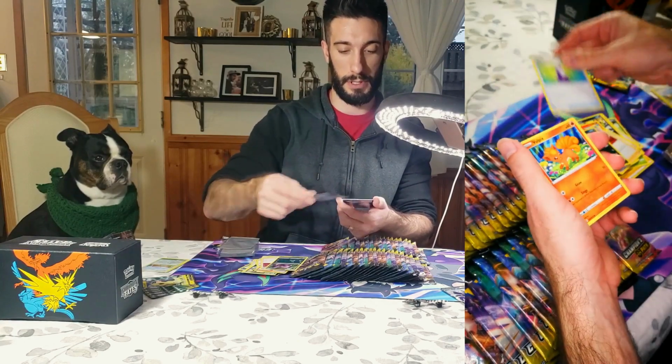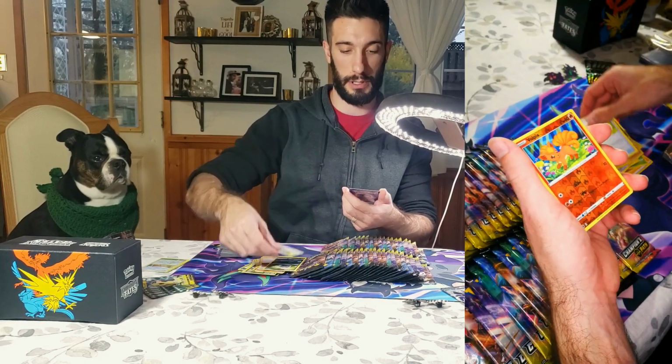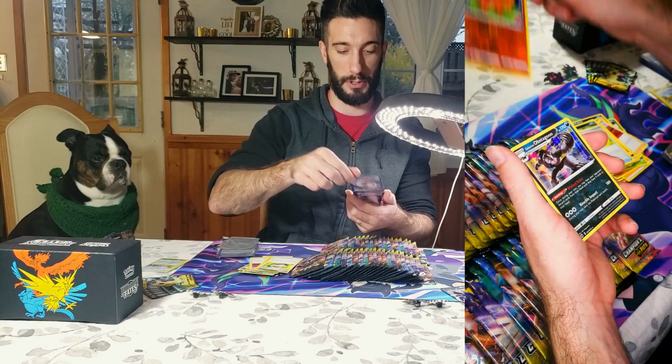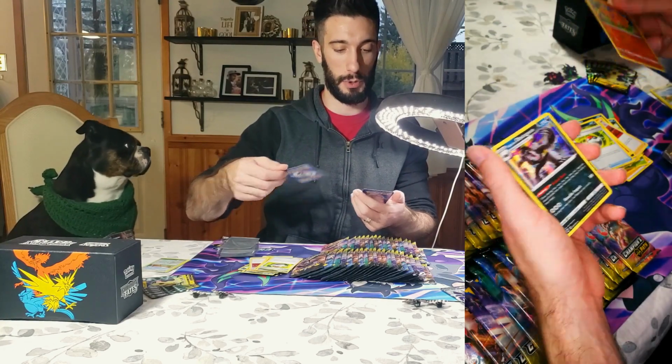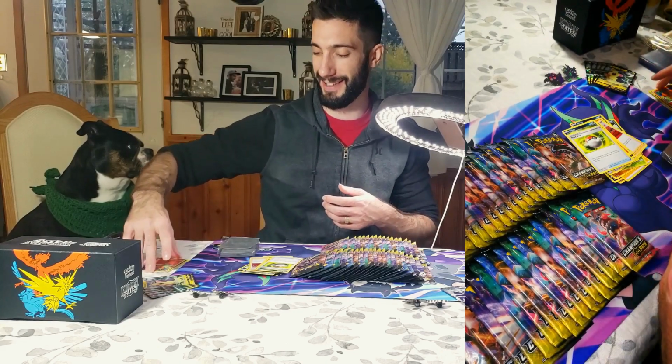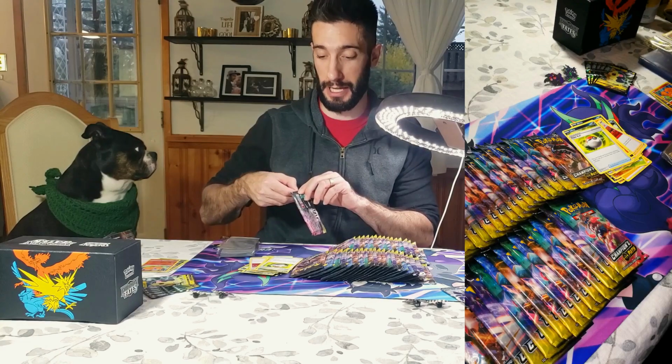Eight, 9. Ooh, Vulpix. Nice. Reverse holo. Damn, look at this guy. Got like 20 of them already. Great. It happens. The pull rates I've found are just absolutely horrible.